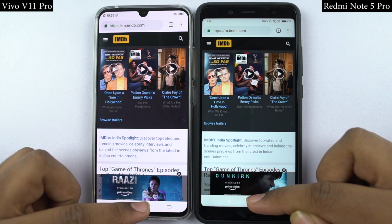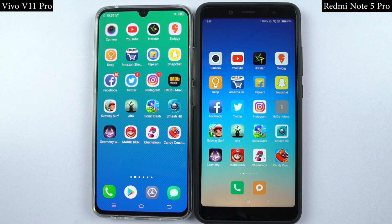In the speed test, Vivo V11 Pro was faster for most of the applications. So I'll pick Vivo V11 Pro as the winner in the speed test.